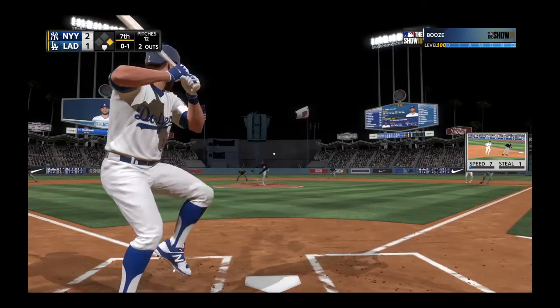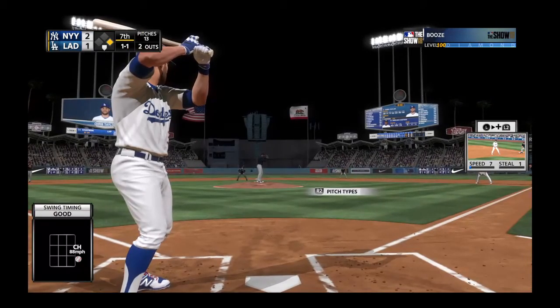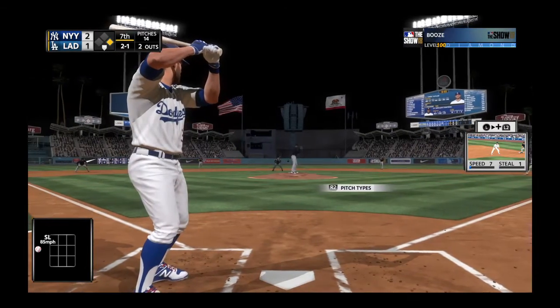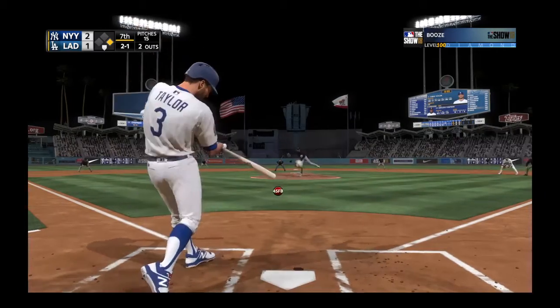Chapman sets. Here's the 0-1. Started to go around there, but he holds up. Ball 1. Well, you're in trouble at the plate if you fall behind this guy. 0-2, so that was a good job to hold up right there. 2 balls and a strike now. The 2-1. Fouled off.